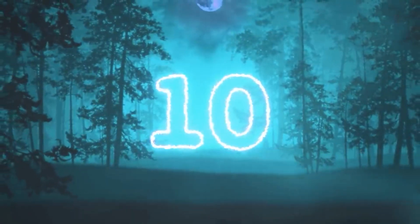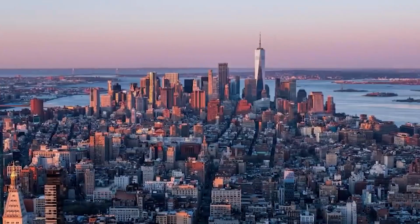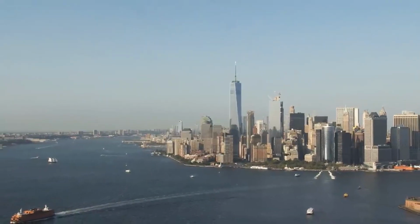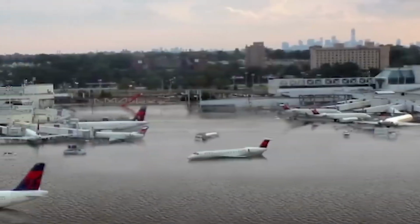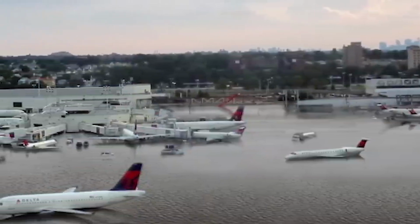Starting off this countdown, we have New York. New York, the concrete jungle where dreams are made of, is at risk. The main reason being, it's built on an island. Rising sea levels and islands do not mix. It's predicted that the sea level may rise 4 to 8 inches over the next decade. And you may be like, big deal. Well, a 5-foot rise means that LaGuardia Airport and portions of Manhattan would be underwater. By 2100, most of New York could be underwater.